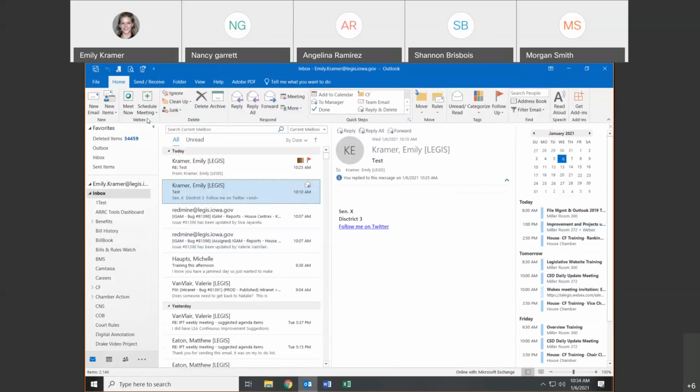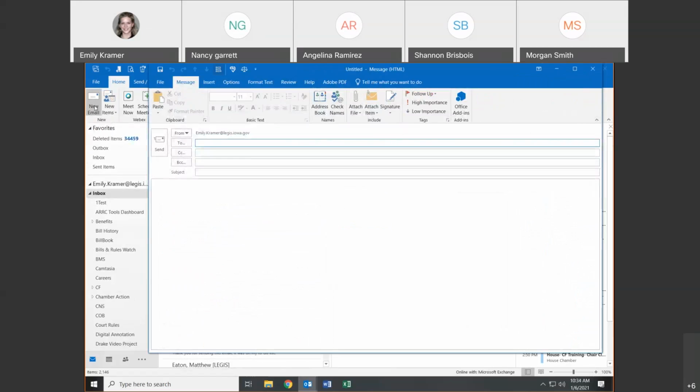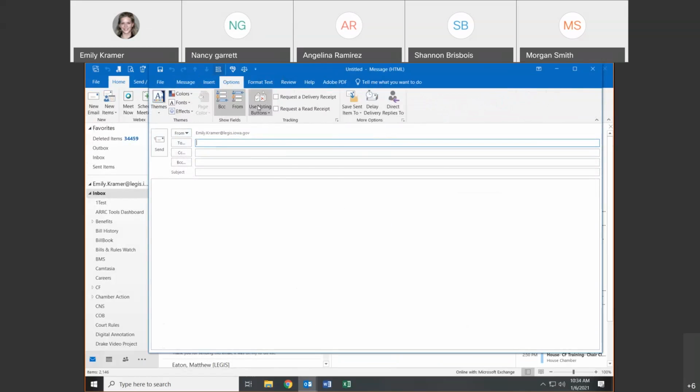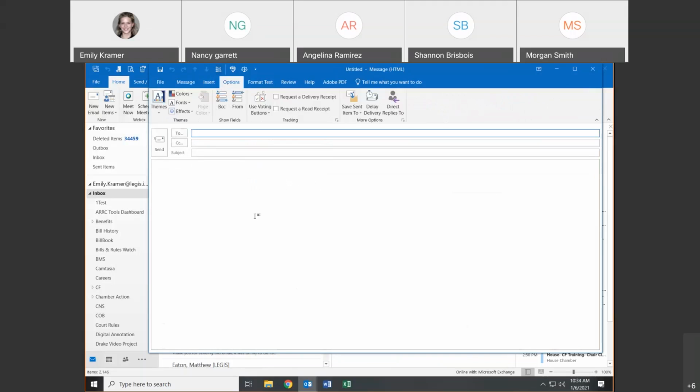So let's get to the meat of this. Let's actually talk about sending an email message. Very straightforward. You come up here in the home ribbon and you click New Email. It's going to put your name in the From field. You guys probably won't see the From field by default. So I'll make it look like you'll see it by default.